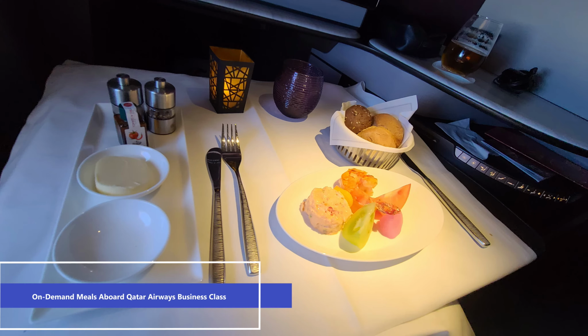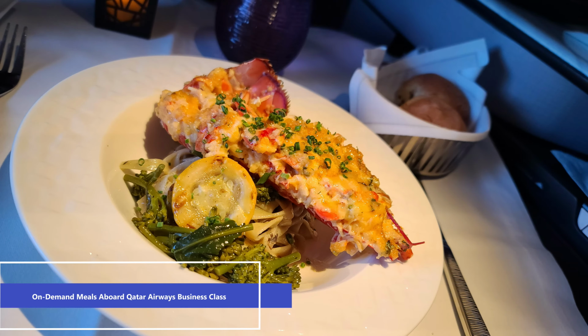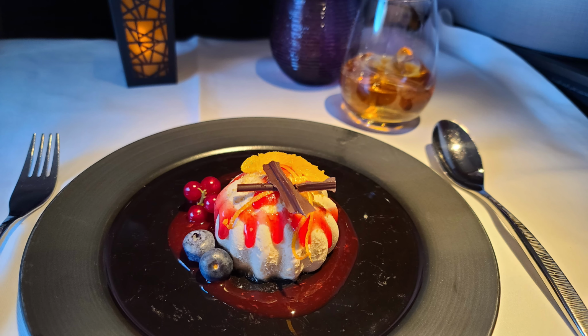About 2 hours before landing, I got my main meal. For starters, I got lobster cocktail with pan-fried jumbo prawn. And then I went for lobster thermidor. Yes, it was a lobster themed meal for me. The lobster came with creamy herb fettuccine and the steamed vegetables. I would have really liked to have rice instead of fettuccine, but well, that was it. For dessert, I had dulce ginger and orange cake.